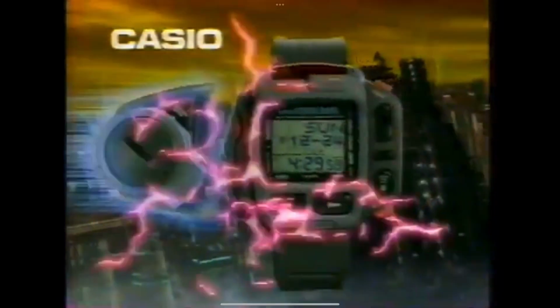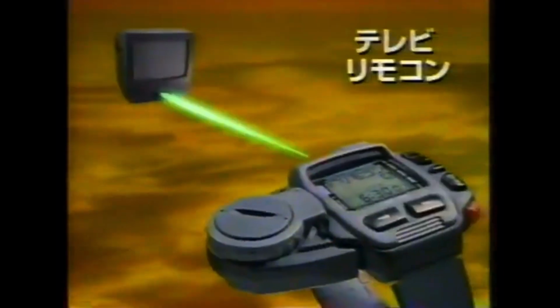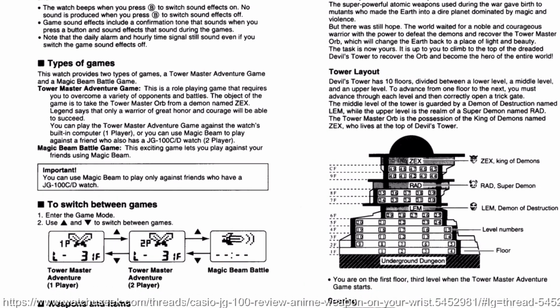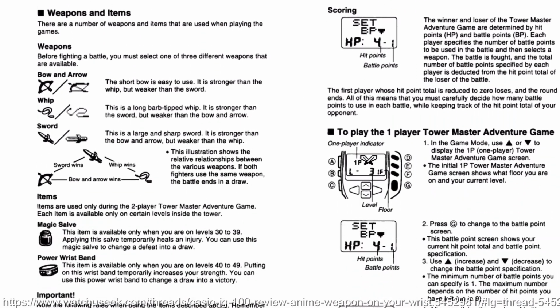Now, good old Casio had not quite finished being a major innovator in the gaming watch field, and in 1994 they released the super imaginative JG100 Infraceptor or Infrabeamer Tower Master game watch, sometimes called Super Cybercross. This has 2 games, with the first enabling you, and if you want, a friend, to battle the computer in the Tower Master adventure game with a sword, bow and arrow, and whip.